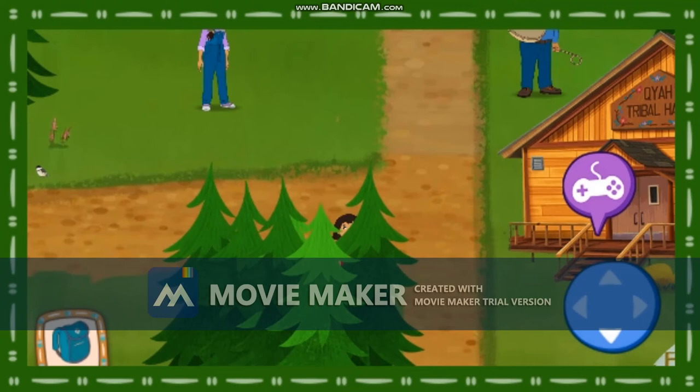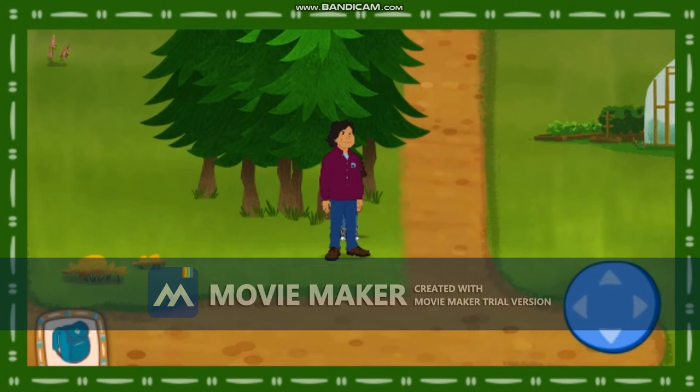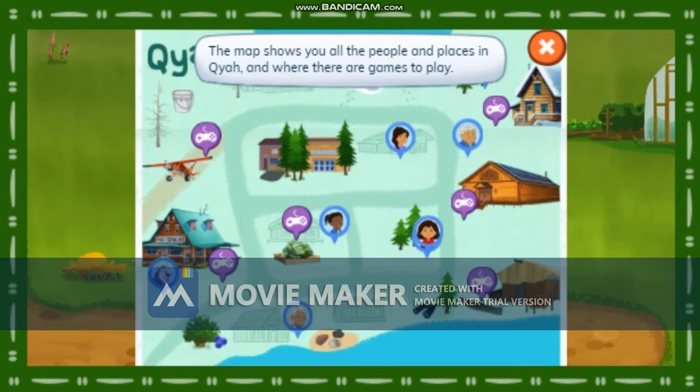How's it going, Molly? Hi, Dad. See if you can find the blueberry bushes. You can check the map in your backpack to help you find them. The map shows you all the people and places in Kaya, and where there are games to play. You can tap a game to go there.